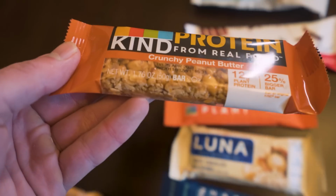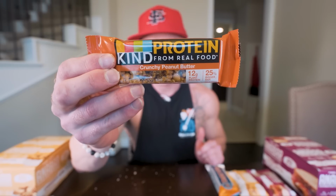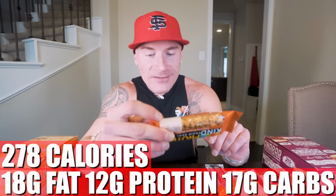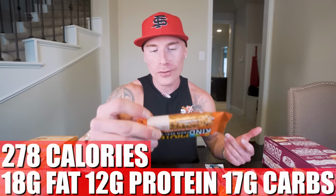I will approve those. Next up, we got the Kind Plant Protein Bar. I'm gonna give it a couple extra points because in a world that's so cruel, it's reminding us to be kind. All right, we look at the macros here. We get a 50-gram serving size. So not too big, but here's the kicker. 18 fat, 17 carb, 12 grams of protein. Fat's a little high, protein's a little low, around 12. So personally, I can already tell you, I would not buy this one.